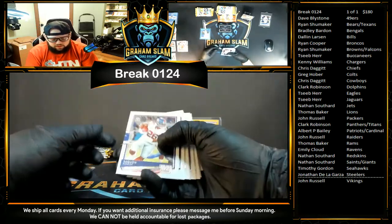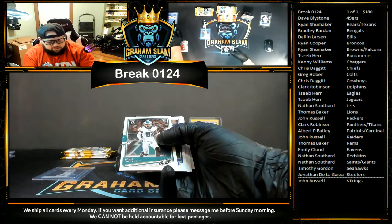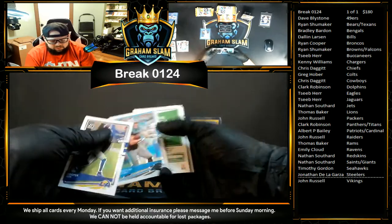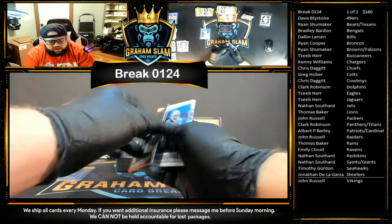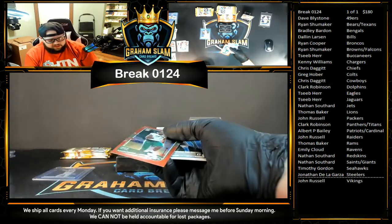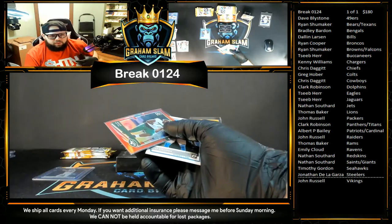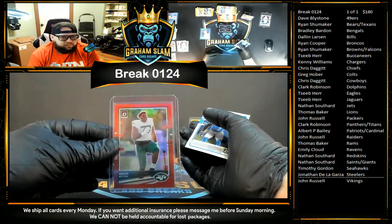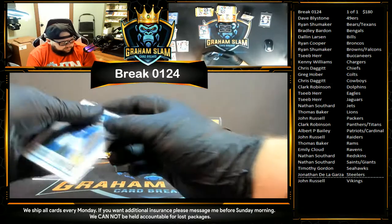Rookie. Saquon, Amari, Coop, Josh Jacobs, John Hightower. Rookie base. Cooper Kupp, Christian McCaffrey. Got a Mekhi Becton, number 86 out of 99, red. Mekhi Becton going out to the Jets. J-E-T-S. Jets, Jets, Jets. With Nathan Southard. And a Jeff Okuda, rated rookie.